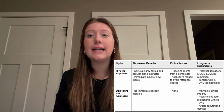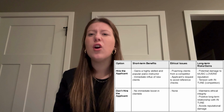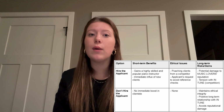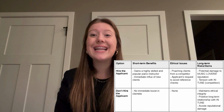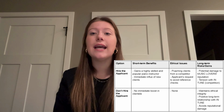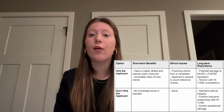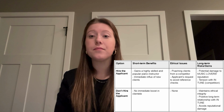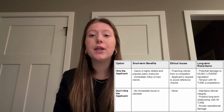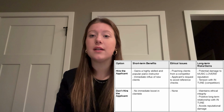In this roleplay, using visual aids like a decision matrix or a pros and cons list can be very helpful. For example, you could draw a simple T-chart comparing the benefits and risks of hiring the applicant. This makes it easier for the judges to follow your thought process, and it demonstrates that you're organized and thorough in your analysis. This chart also gives you something to look back on to ensure you don't miss any key points you wanted to touch on.